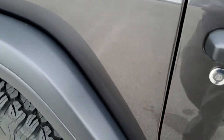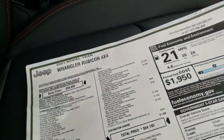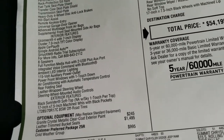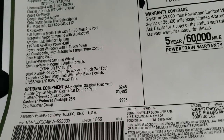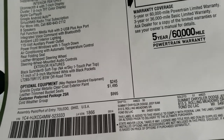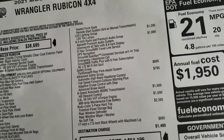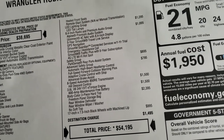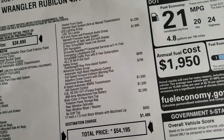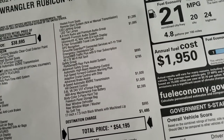We'll take a quick look at the original window sticker. Feel free to pause this at any second. I'm not going to go over everything, but most of it. You do get that Granite Crystal Metallic 245 leather trim seats. Is a $1,495 option. Cold weather group gives you heated seats and remote start. LED lighting group, 8.4 and premium audio group is an $1,895 option, which gives you GPS nav, Sirius Guardian for a year, and Sirius Traffic Plus for a 5-year subscription.